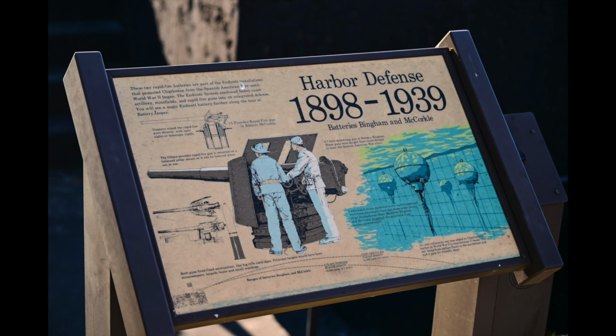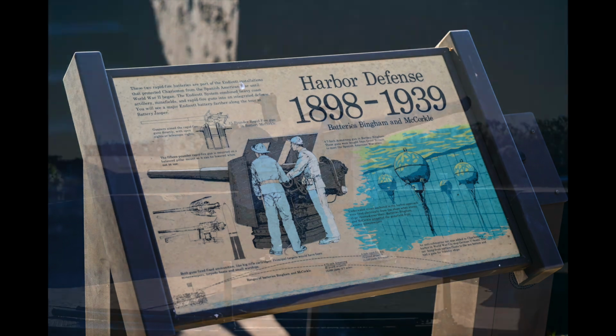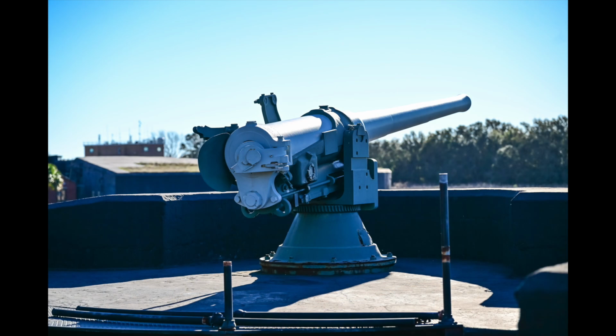And then here's one of the placards with some information. You can stop on this and read a little bit more information about the particular guns. But I had a good time going through and looking at this, and it was really interesting.